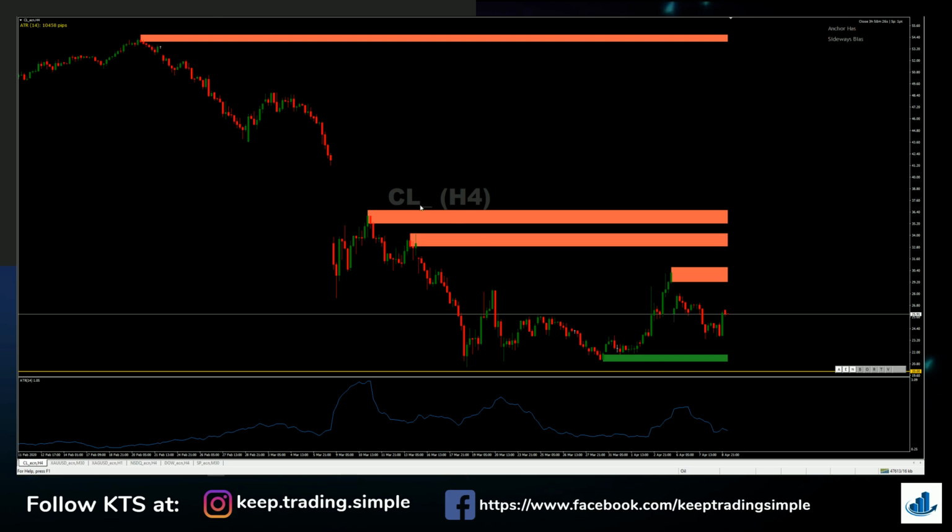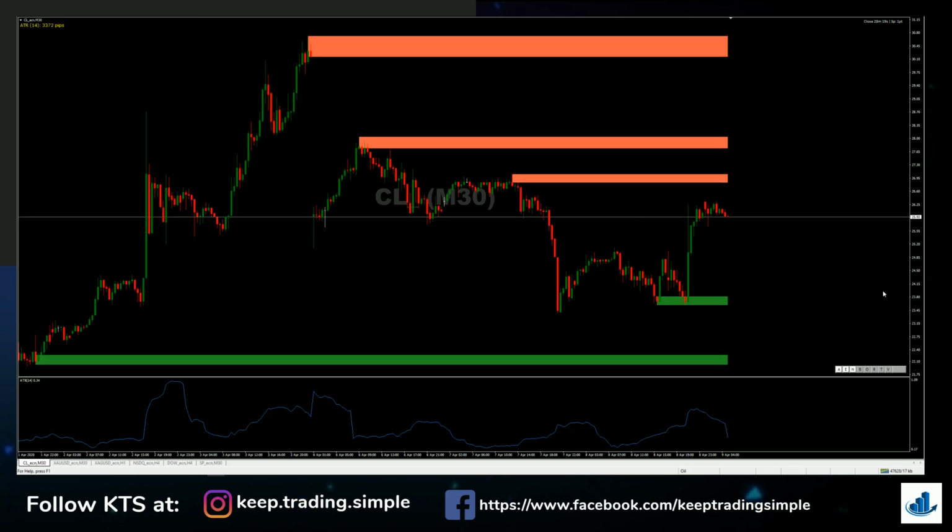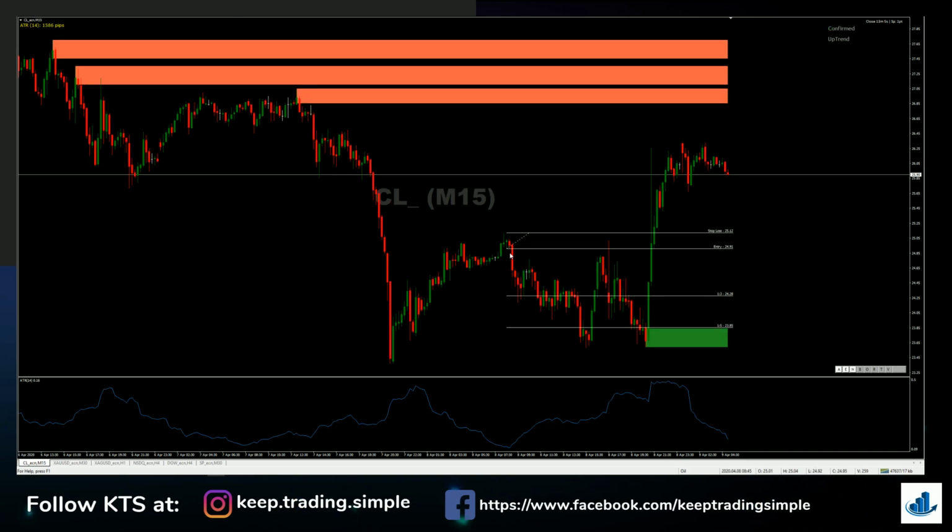So we knew that today's number was going to be pretty big. Here's the 4-hour. Here's the hourly. Okay. Here's the 30-minute where we're looking to do trades. So for those of you that were on last night, you know that we had a little level set right here, right? We had a nice little level set up there. So when news came out, we'll actually drop this down to the 15-minute.